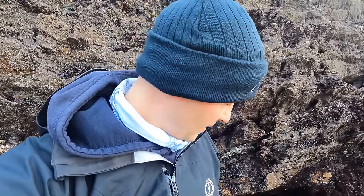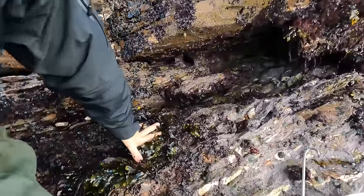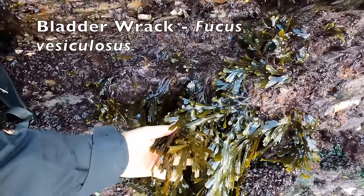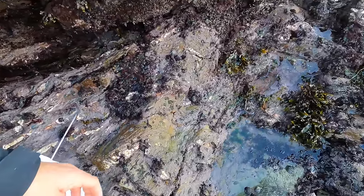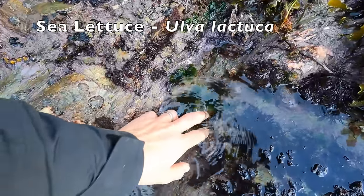As soon as you start getting into April, May time, the ends of it start to go yellow and it's past its best. But other things are just starting to come through as well, like your bladder racks, which are all fresh, and your sea lettuce is just coming through. There's more sea lettuce over there.